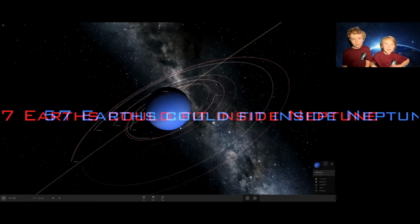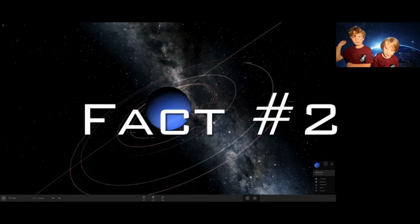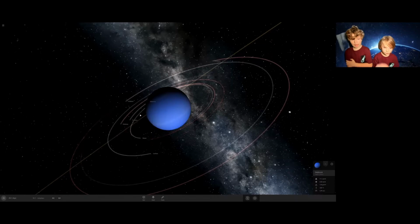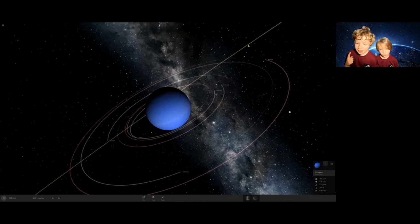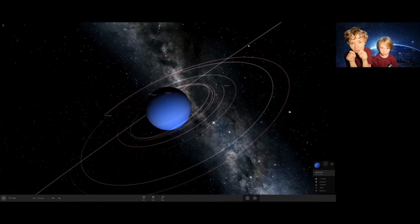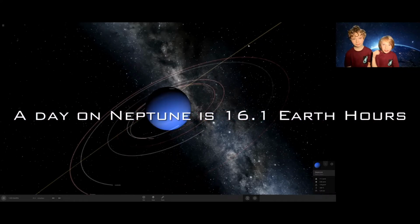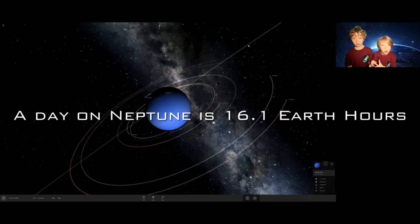Fact number one, 57 Earths can fit inside Neptune. Fact number two, Neptune has 14 moons. That's not very many moons at all. S/2004 N 1 is now named Hippocamp. Fact number 3. A day on Neptune is 16.1 hours. So that could be a pretty quick day for you.